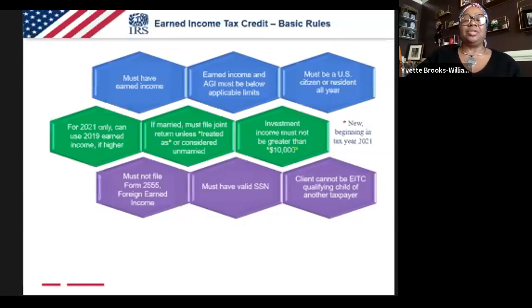For tax year 2021 returns only, taxpayers, if eligible, can elect to use their 2019 earned income if it's higher to compute their 2021 earned income tax credit. But let me be clear, you cannot use your 2020 earned income. However, you can reach back to your pre-pandemic 2019 earned income if it benefits you to do so.